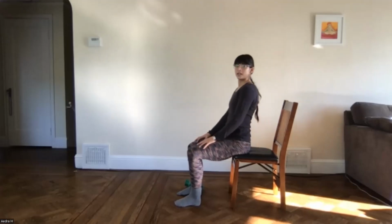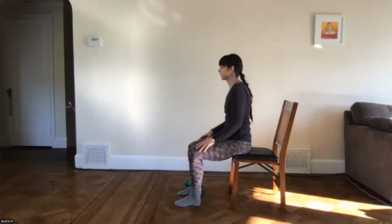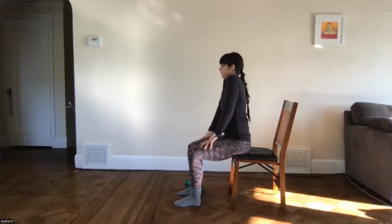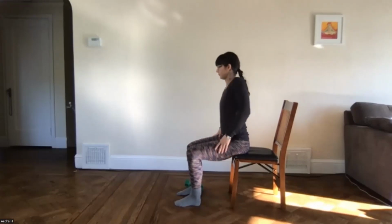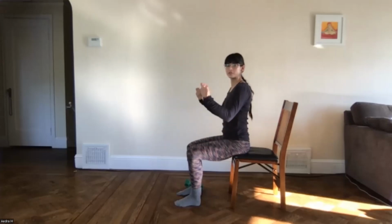Sitting up. Let's go ahead and do some shoulder rolls. Big shoulder rolls forward. So warming up those shoulders. And big shoulder rolls back. And relaxing the shoulders, and let's take some wrist circles. So going along with that theme of being able to flex at the hips, go ahead and circle the other way.